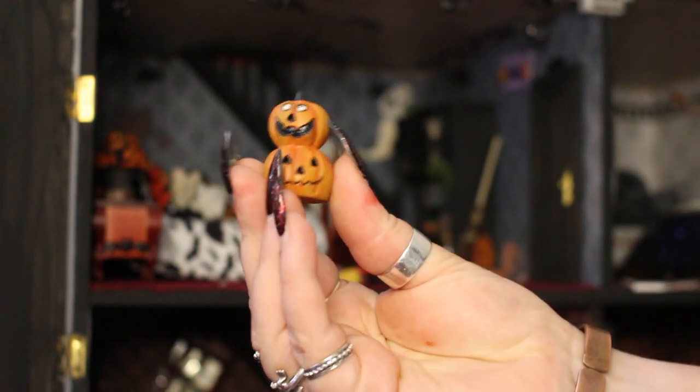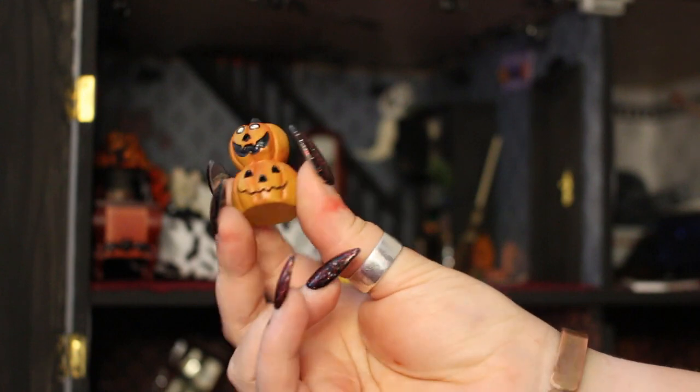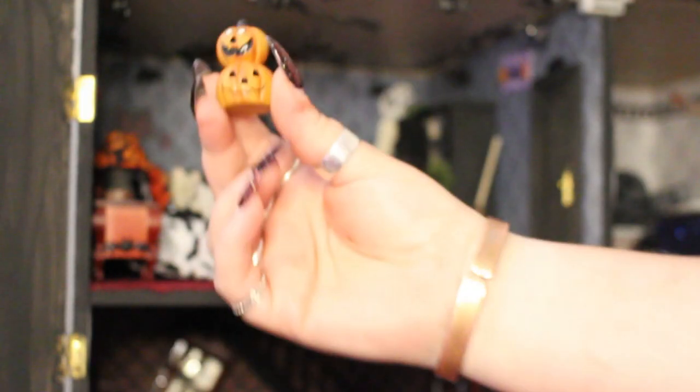Over here I was sent this gorgeous little pumpkin miniature. Sorry about the red on my fingers, I'm currently dyeing my hair. Little pumpkin there. I've got a top hat for some reason. I think that can just hang on the edge of the bed.